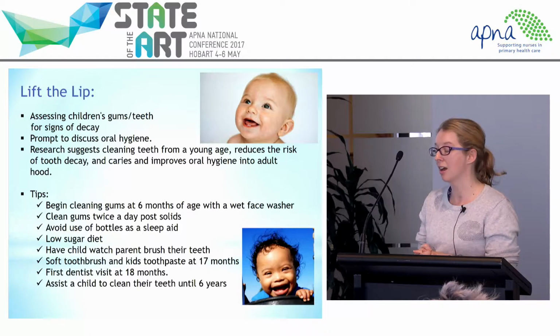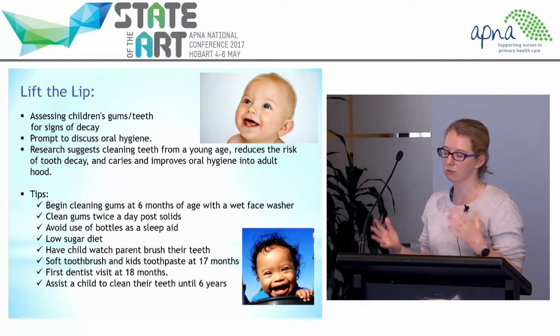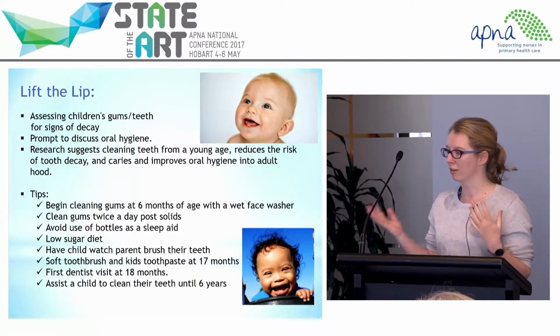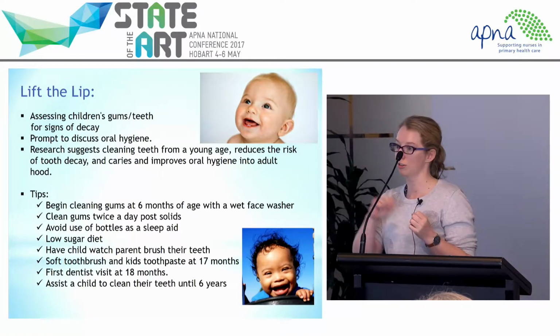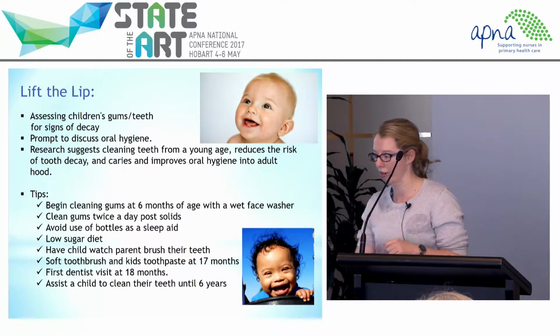First dentist visit, 18 months to 2 years the dentist likes to visit here. I don't know if all states are the same. And we always promote that the adult helps the child clean their teeth until they're 6 years of age because they don't have the dexterity to do the backs. So by all means, get the child to clean their teeth and then just have a quick go.